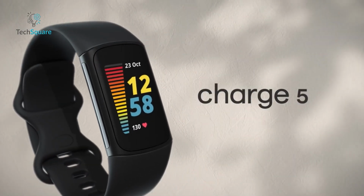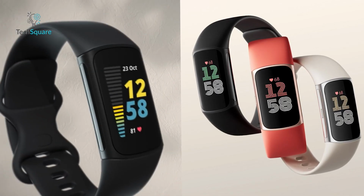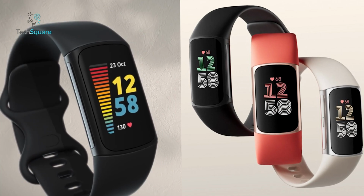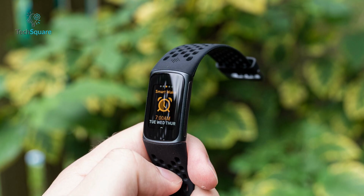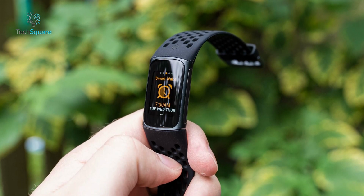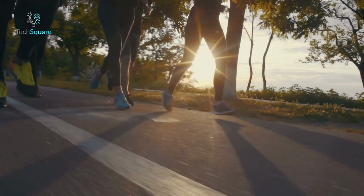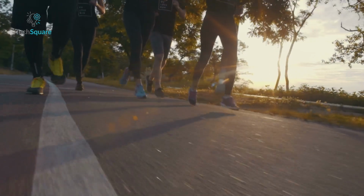Now, when it comes to endurance in fitness trackers, the Charge 6 and Charge 5 stand out, and the disparity between them is minimal. Boasting an impressive battery life, both models can last up to 7 days on a single charge. This means you can bid farewell to your charger during extended journeys without the concern of missing out on tracking your activities.